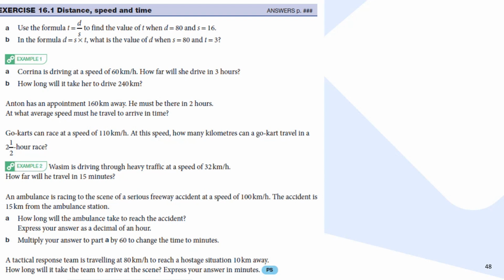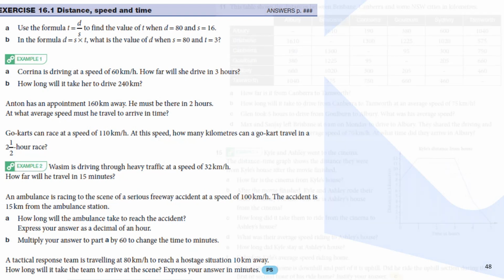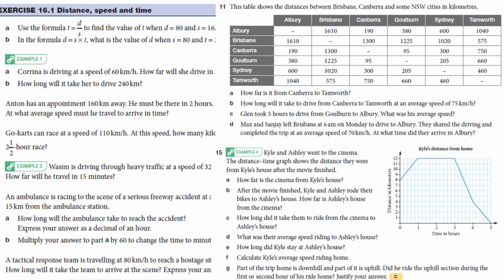You'll notice question 7 has a PS at the end, which stands for problem solving. And you'll notice that with these questions, it's not just drill and practice. They're not abstract. Every question is an application question, and it's relevant and practical math. So we've tried to include that. The question on the right has a distance table showing distances between Brisbane and some cities down south. Question 15 is what's called a distance-time graph or a travel graph. And you'll notice at the bottom there we've got part G. It ends with a coloured C, and C stands for complex.